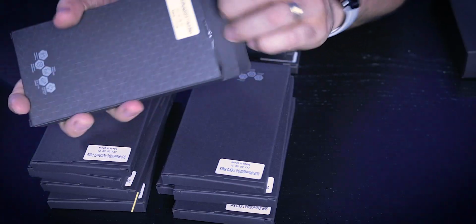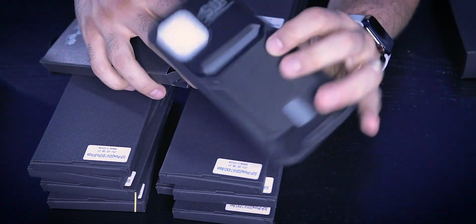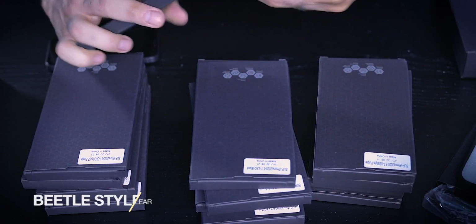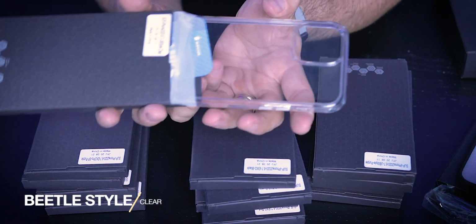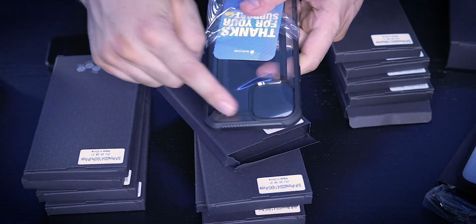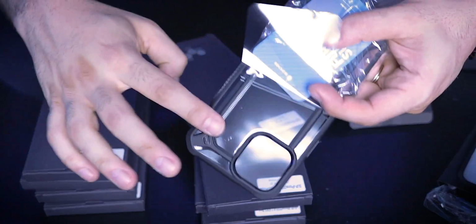This is the Vault. This is the one that has the two credit card holder. The Vault looks like it only comes in one color, and that's black. So Style, again, just a reminder, that's the simple one. This is the clear one. Exoskeleton, because of the extra layer that they have in the back to provide a little bit more grip when you put it on slippery surfaces.